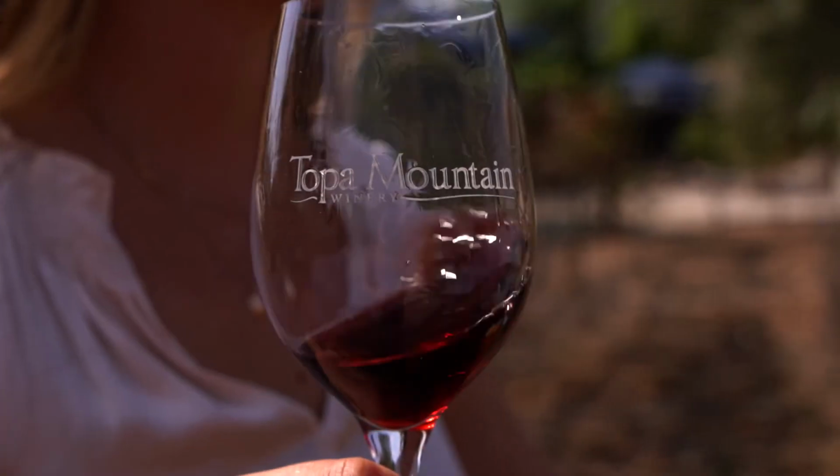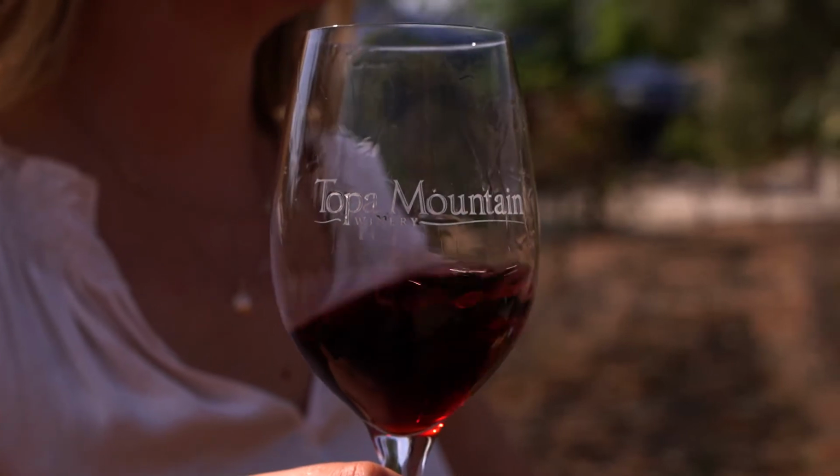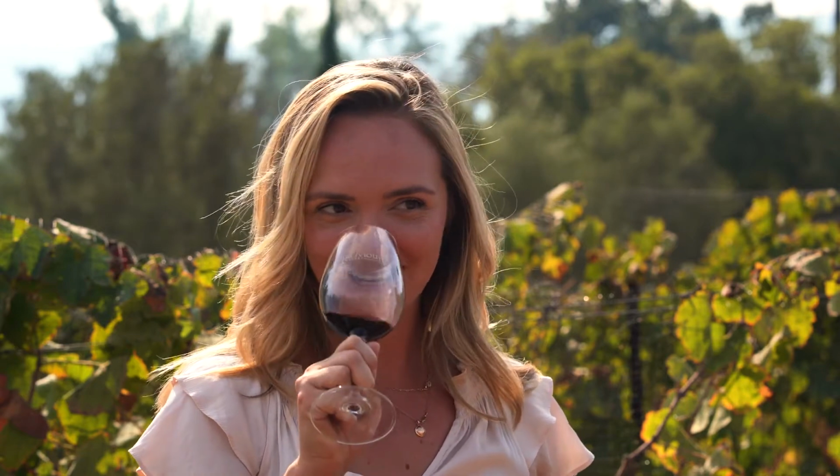So this wine will pair well with anything that is a more robust meal. Red meat goes beautifully with our Chief Peak blend. Lamb is always a great pairing meat for Syrah, but even just a really nice juicy hamburger will pair beautifully with this Chief Peak blend.